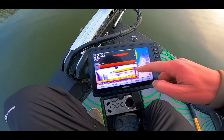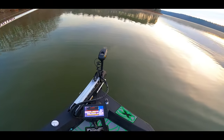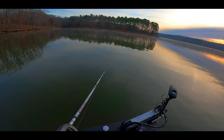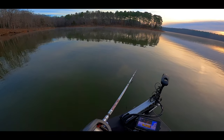That bait all right there, fish all under it. That is what you want to see. Oh, I'm getting excited now. Just starting off on this main lake point, hoping that the fish are pushing some bait up here. And yeah, we're gonna see if we can get some, y'all. Starting off with a jerkbait. I'm feeling good, feeling excited.